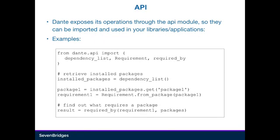For example, here we have retrieving of installed packages, just called dependency list. We can pass packages here, requirements files, whatever. We can get a single package just by using get, and get a requirement from a package. Basically, packages and requirements are defined as models in Dante itself. It basically imports everything from its operations module to the API, so you can use any internal call here.